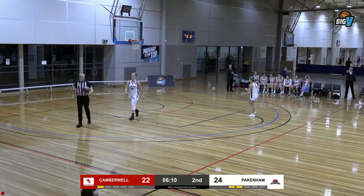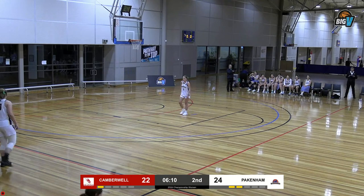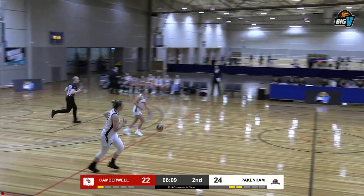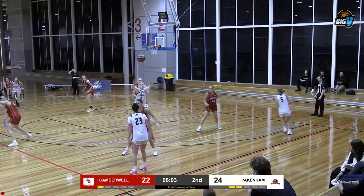Substitution, Drake. Fagan and Vallis coming back into the game for Burrows and Moran. Campbell now back with 4 of their 5 starters on the court, and I think should look to recapture some of the momentum here in the second quarter.